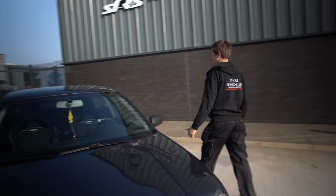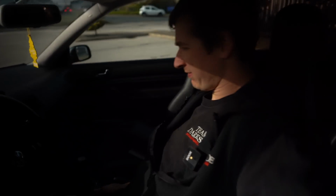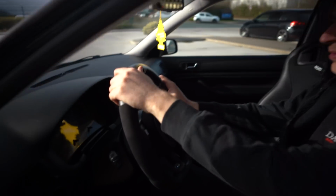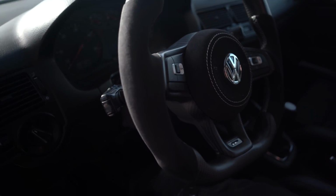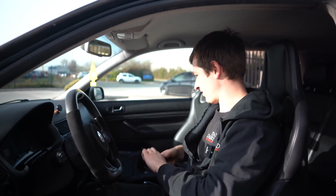So inside, got some nice Recaro seats, which look a bit high, which are not too bad, but they're definitely a bit higher than I'd want. Yeah, really nice steering wheel. This must not have been cheap. So, wherever the key's gone, I've got it somewhere. That's my key.